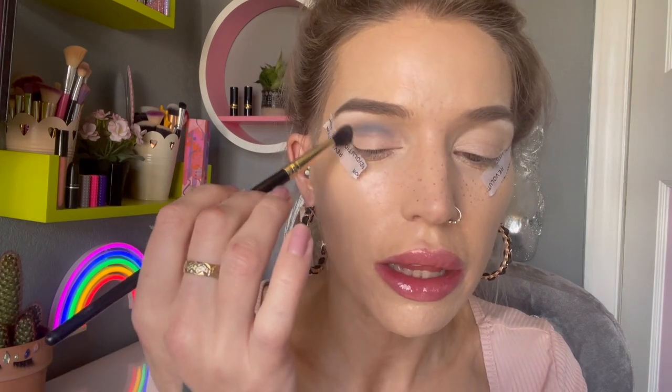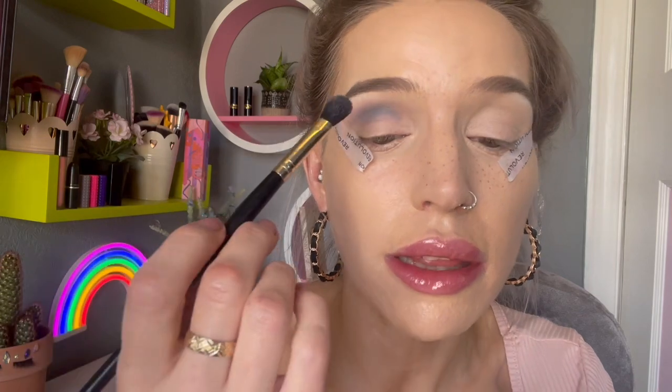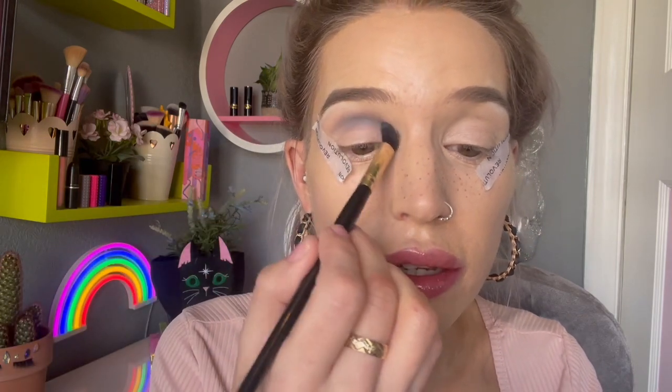I really like this. Like, I really like this shade. That is stunning.